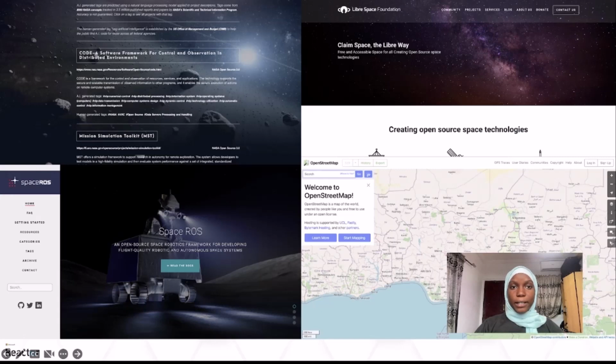The one next to it is the LibreSpace Foundation, and its goal is to promote, advance, and develop Libre, or free and open source, technologies and knowledge for space. To do that, they design, develop, and deliver space-related projects ranging from ground station equipment to global monitoring networks and satellite missions. The next one, underneath NASA code, is Space ROS that I was mentioning before. It's a reusable software framework based on the Robot Operating System 2 for robotics and autonomous space systems. Space ROS modifies ROS 2 with the intent of aligning its software to aerospace mission and safety assurance standards.